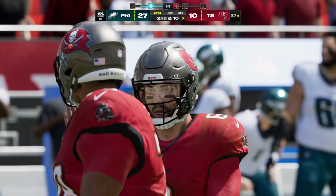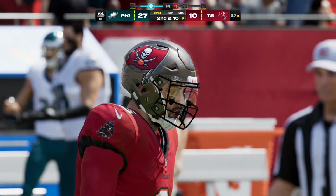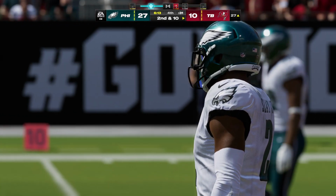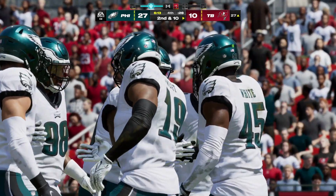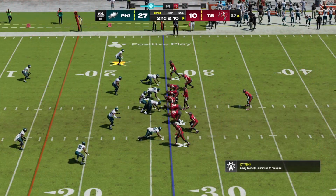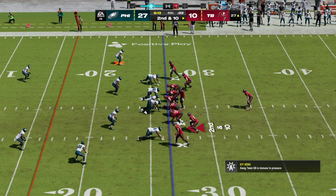Throwing on 1st down, but this one winds up to be incomplete. Not sure what happened there, but he just didn't get the right read on the coverage that time. Pass wasn't where it needed to be, and that'll send them back to the drawing board. 2nd and 10 now from the 27.